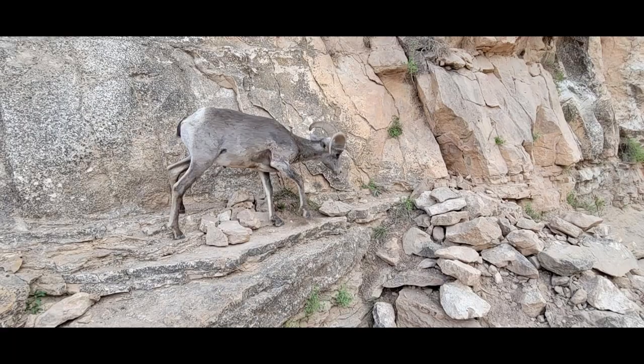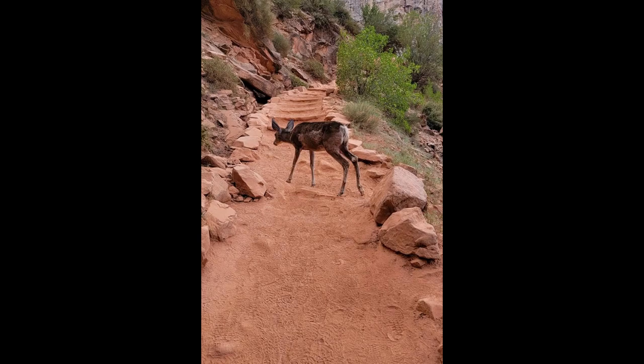Right. We did see a goat. Oh, yeah, a goat that actually came on the path as we were going up. We also saw, I'm pretty sure, a deer that was just chilling on the path and was like, oh, I don't feel like getting off for a little bit. Possibly. When you did rim to rim to rim, you did see a scorpion.